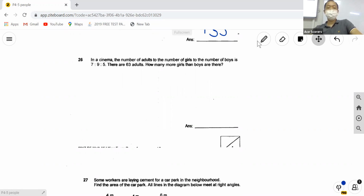How many more girls than boys are there? 36. Okay, got 36. Let's see how it works. Okay, wait, stop trying. You're not even on the page. Sit down. Vera, sit down. It's okay, so that you know what's wrong.